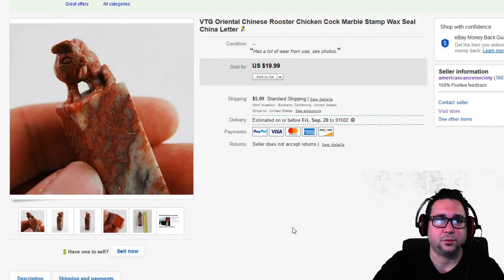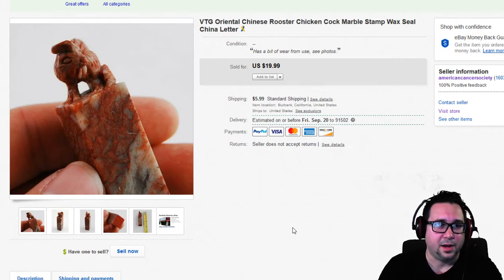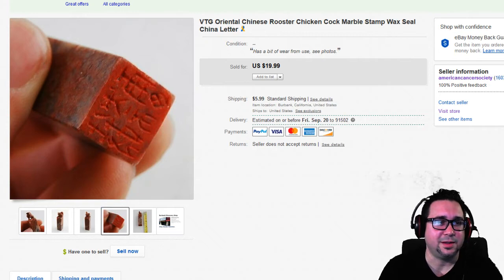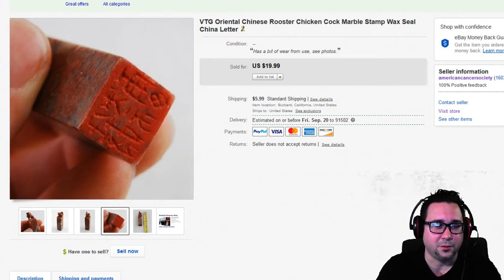Next up, we have this Oriental Chinese Rooster. This is a marble seal stamp wax thing. For those that don't know, you can take some wax, and for those that are familiar with the very old Renaissance movies and things like that, where they stamp their letters with the wax seal so that you can't open it. So it's kind of like a security measure, so you know if someone's opened or tampered with your letter. That's what this is for.